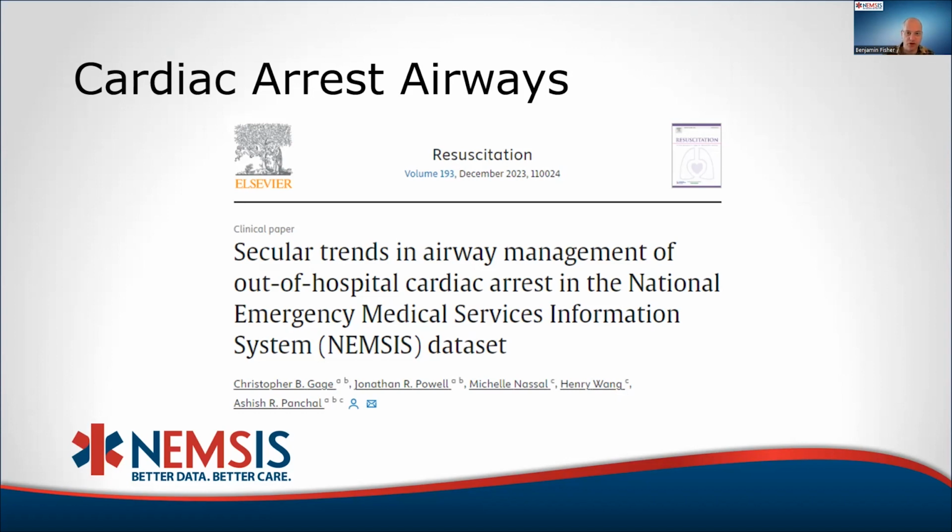This one is remarkable both in the volume of data, it was 320 million EMS activations, but also in terms of the time. So it is 10 years of longitudinal data. There are only a handful of data sets that have this continuous data standard across that lengthy period of time. So to have 320 million EMS activations across 10 years is very powerful.